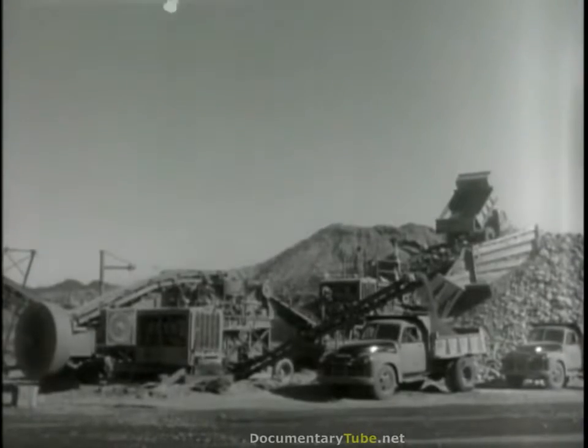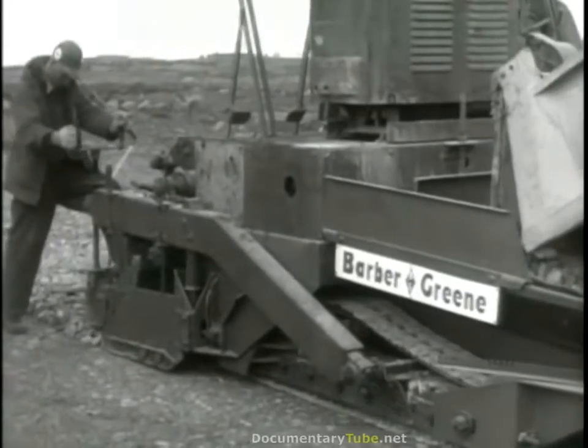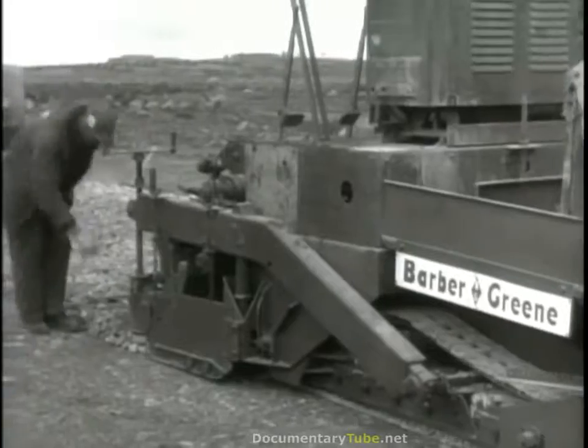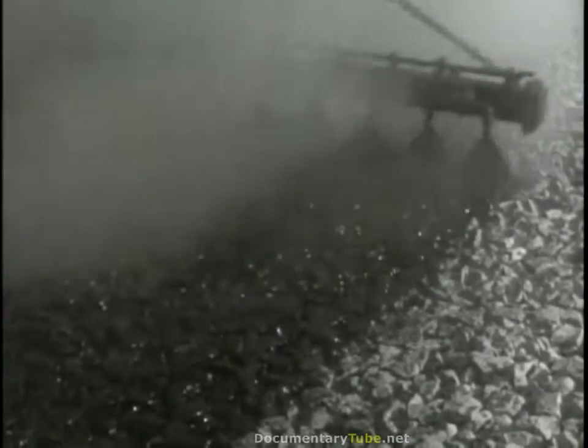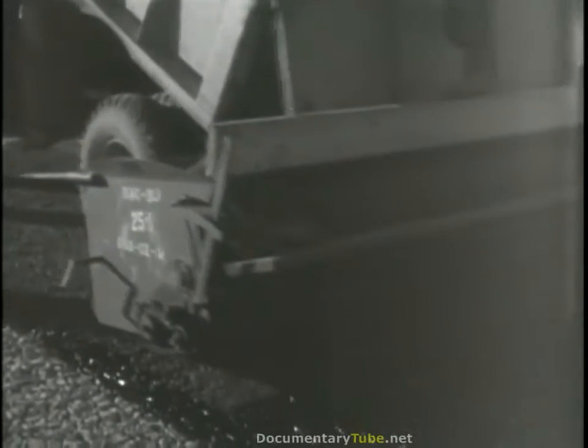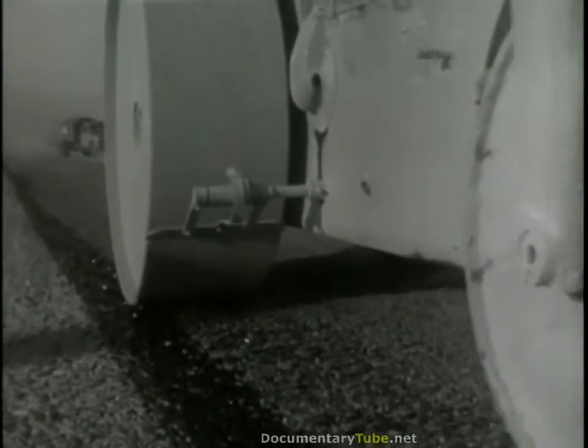Batteries of rock crushers poured out mountains of broken stone. This was hauled to the runway and spread evenly upon the ground. Hot liquid asphalt was sprayed upon the stones to bind them together. A layer of fine gravel followed, which was brushed to smooth it down, then rolled to compress the several layers into a solid mass.